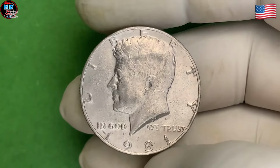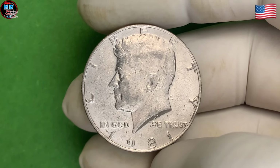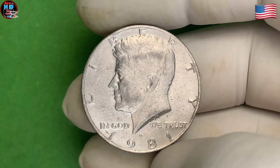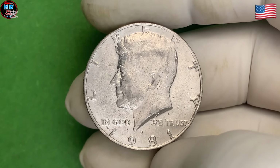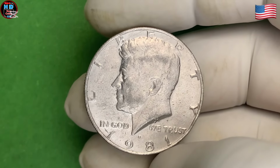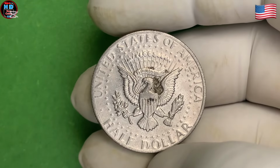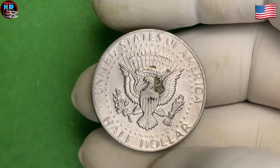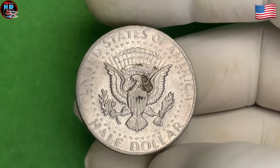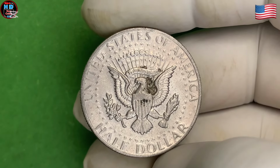For example, a well-preserved, highly graded 1981 S-proof coin could potentially fetch a much higher price at auction than a standard 1981 Kennedy half-dollar in ordinary condition. So, what's the highest price ever fetched for a 1981 Kennedy half-dollar? While the majority of these coins are still worth just a few dollars, one rare and extraordinary coin in pristine condition achieved an astounding price of $85,000.